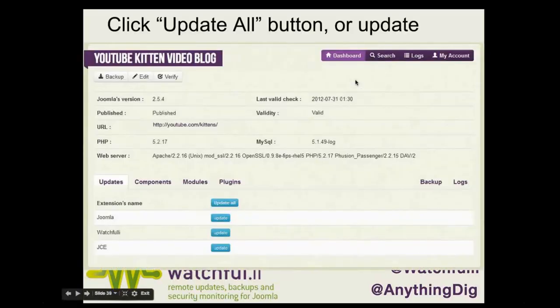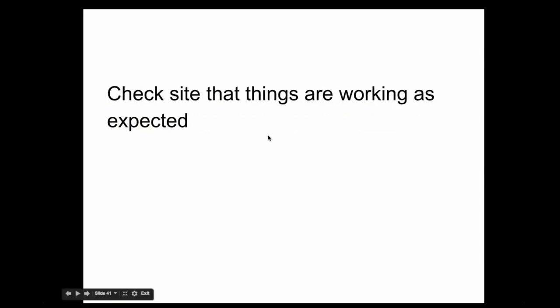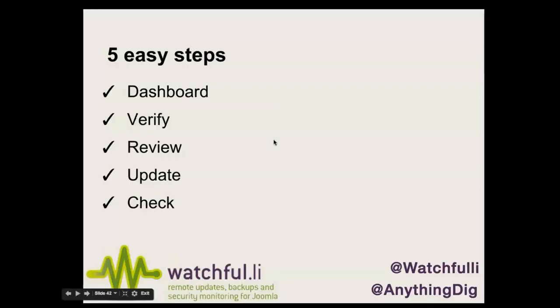And then again you're going to want to update all of your extensions, components, your modules, and your plugins. And you can use the update all feature, or you can update them individually depending on your current setup. Any manual updates, you need to log into the site itself to manage those updates. And then of course check the site and make sure things are working as expected. Those are basically 5 easy steps, day-to-day management, to make sure everything is updated and managed, backups are working properly.